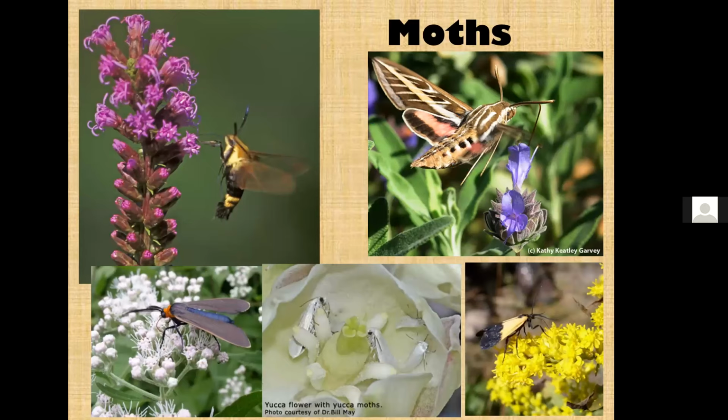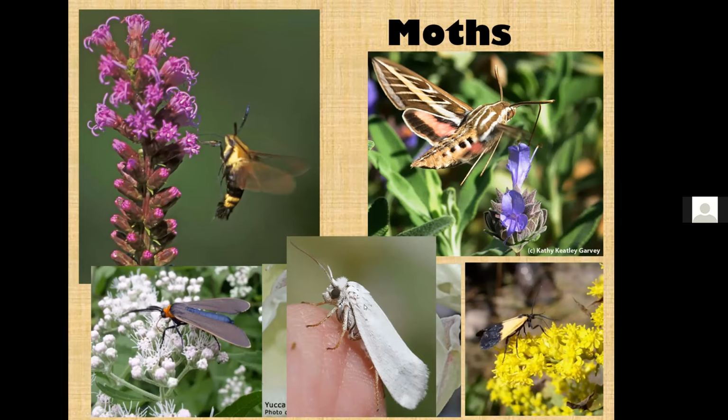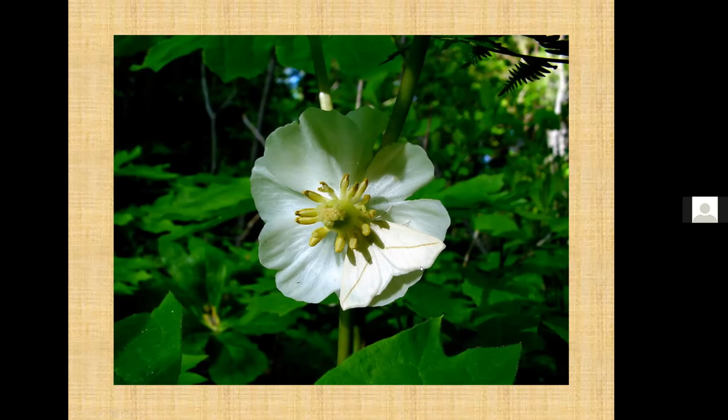This is a cute little yucca moth. She can't live without the yucca plant. The yucca plant can't live without her. This is our May apple. Do you see our little slant-lined moth right here? Very cute. Flies are pollinators.